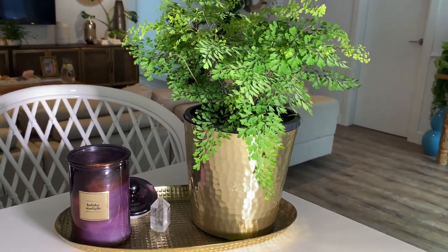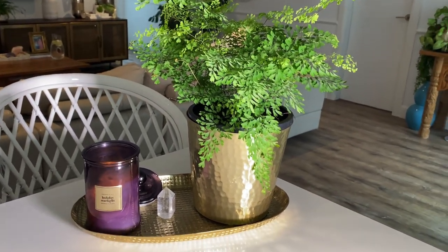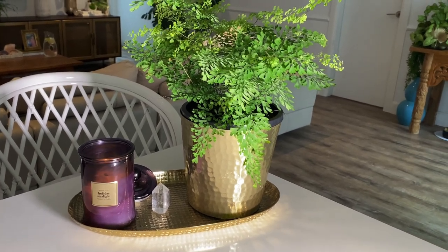And I've put a fern in there, and it looks really lovely on our kitchen bench. I've styled it lots of different ways. We've used it as wine buckets. I'll pop all the footage in here.